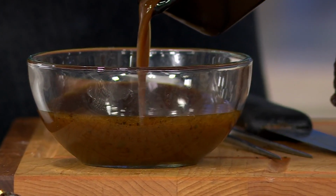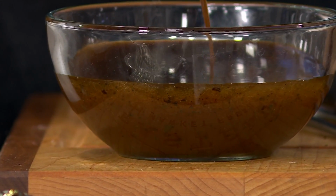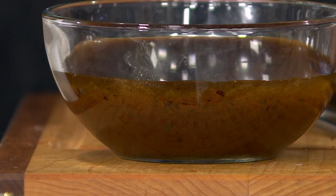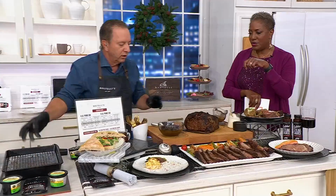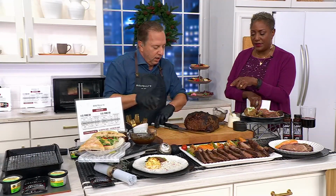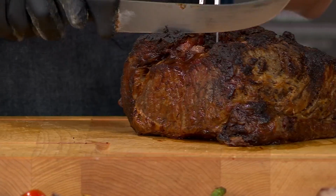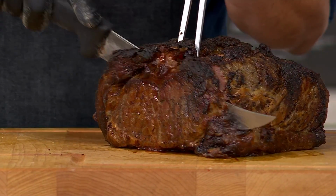And all I'll do is put that on top of the stove and simmer it a little bit. But that will be the most incredible au jus. And that was made with the butter. And of course, a little bit of that wine. That's going to have a good flavor. If you wanted to add a little cornstarch slurry in there, you could to thicken it up a little bit, but that's your gravy. And of course, when you slice into this, after it's had a chance to rest properly, you're talking about the perfect prime rib.